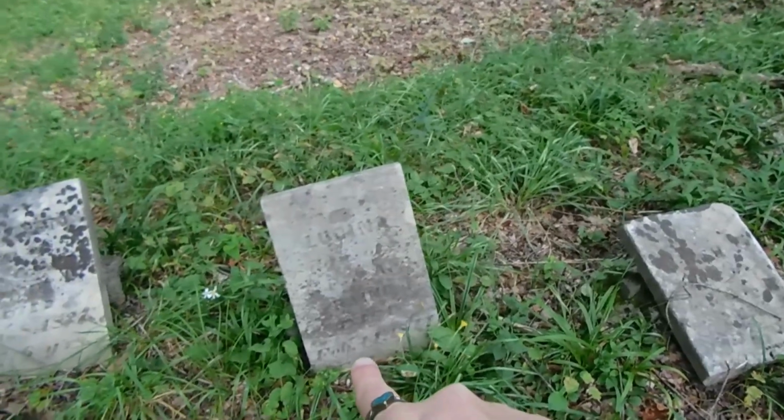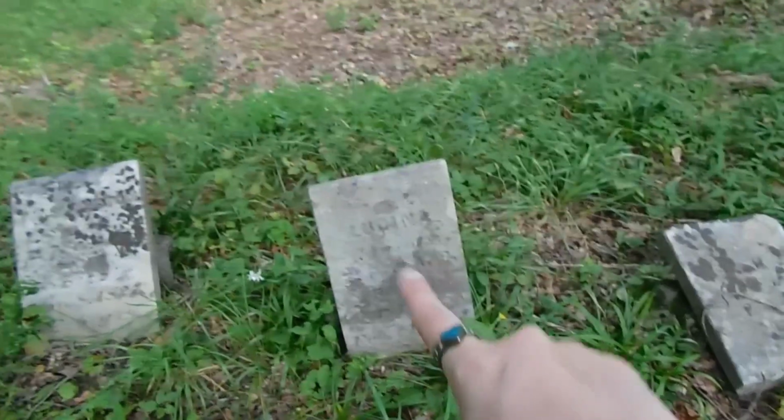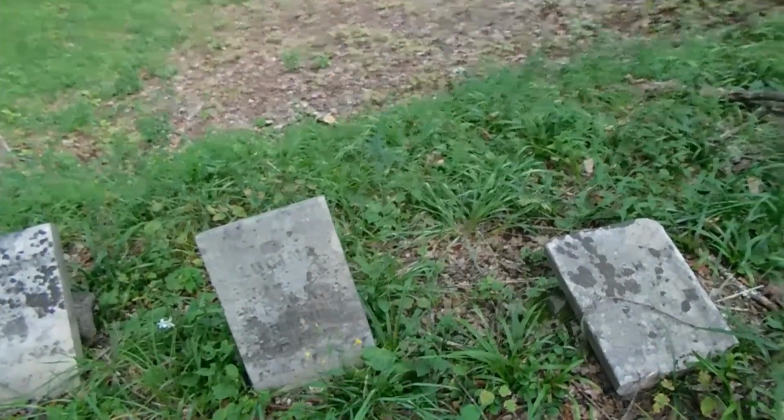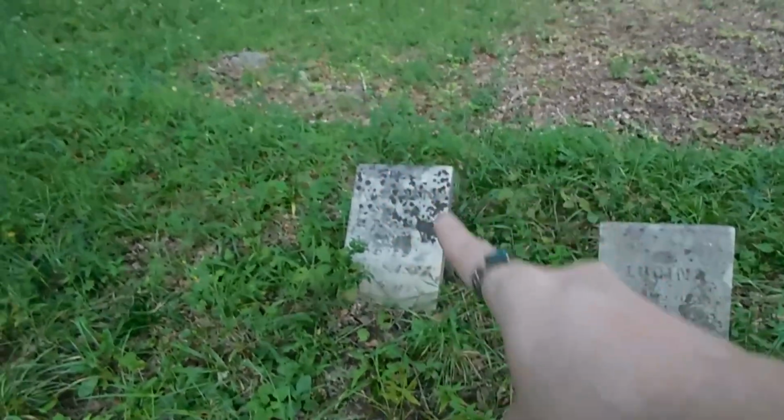February 11th, 1844? Or that says 1814. I can't really read this. Can't really read that. That one you can't read either, neither can you. So these are kids. This one's a kid. This one was 6 years old.